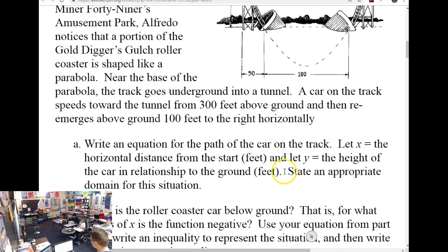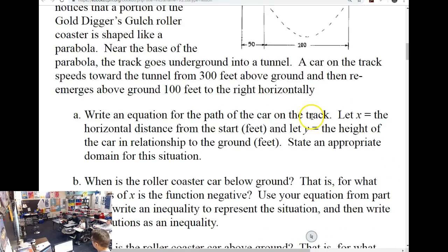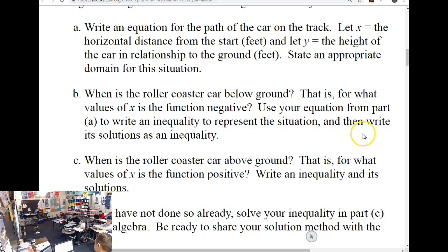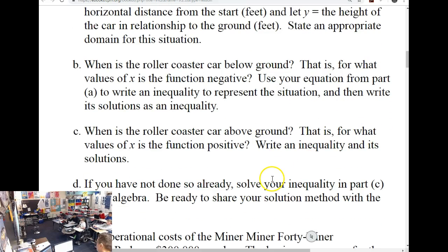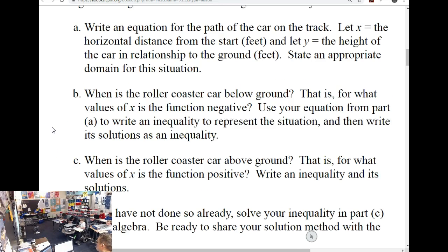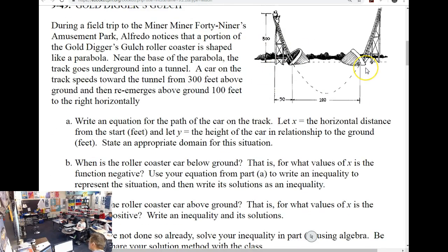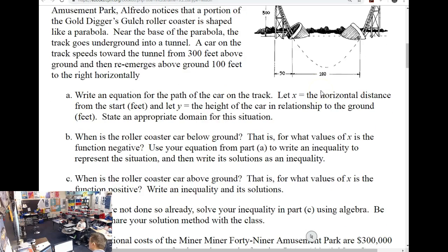So here's your task. Set up some axes so that we can start to determine some points on this roller coaster and write out an equation to model this. And then D is going to be your hardest part, because B and C you can kind of get from observation. D, we have to solve our inequality. I'm kind of jumping through things because you guys can read. So all the data that we have is presented to us right here, and then we're working A through D.